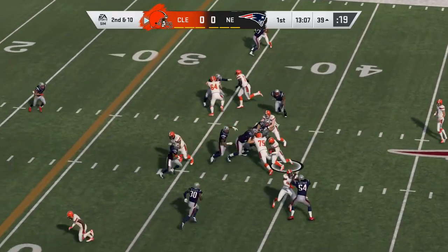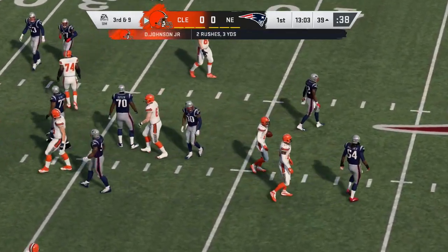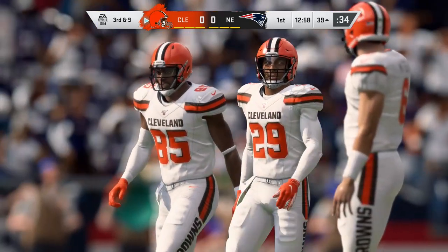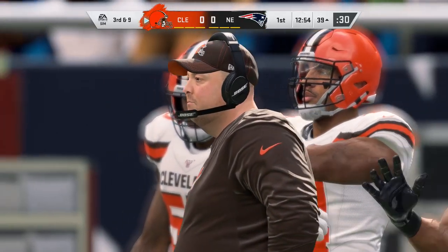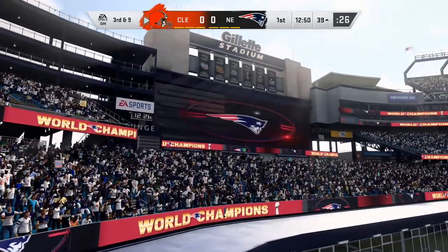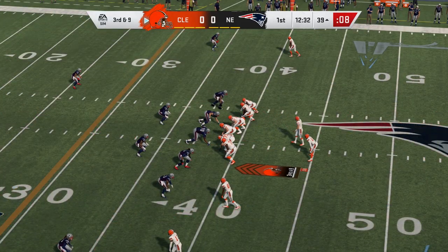From the gun, a run for Johnson. And little room to maneuver there. He gets it down to about the 39. The second down play, not much better than the first. Just a gain of one there. Typically, we think it's the strong safeties that are better tacklers, especially closer to the line of scrimmage amidst traffic. But in this case, how about the free safety coming up and making the big-time play?